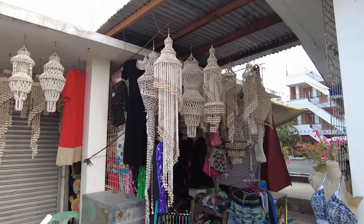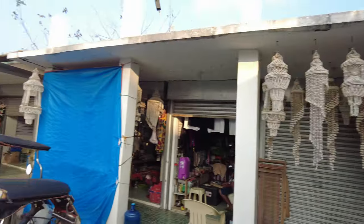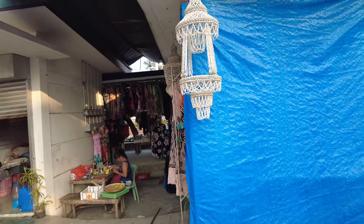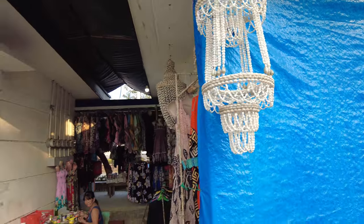Hanging deals. We used to have a couple of these in our house in the States, kind of like this one here, where we had potted plants you could put inside it. Let's see. Put your plant in there. Hello.